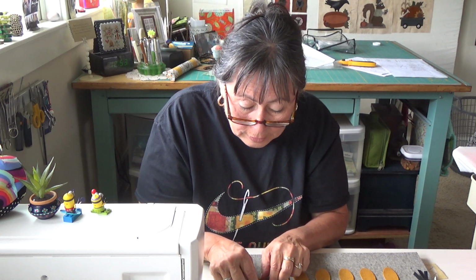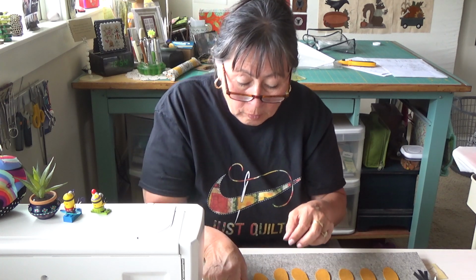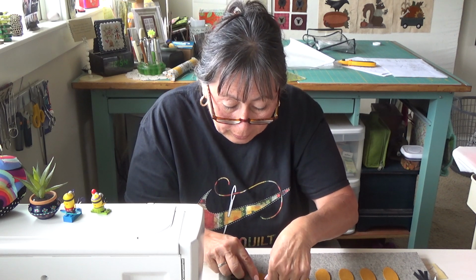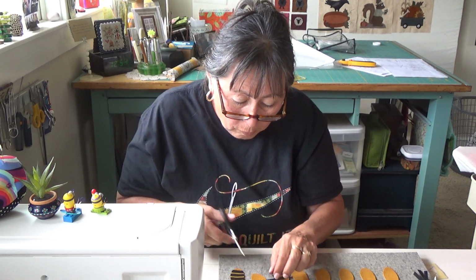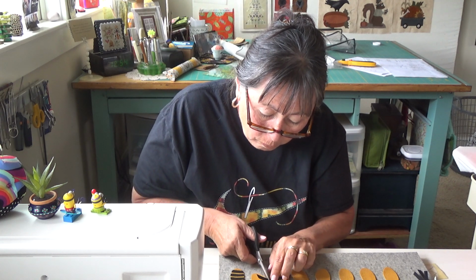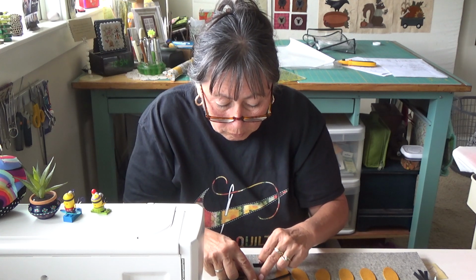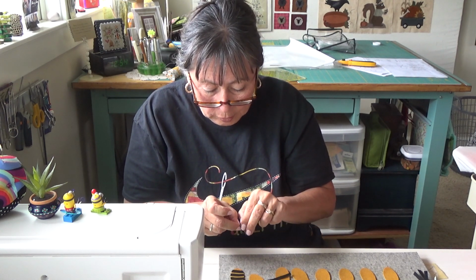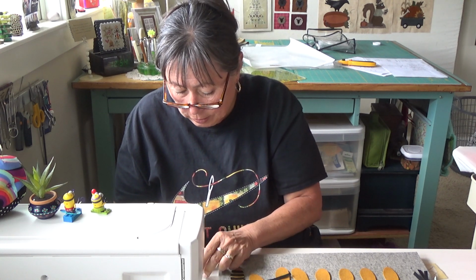And I'm not necessarily cutting it perfectly. I'm just kind of getting it in the ballpark. And I decided to go with 4 stripes. Always trying to figure out a process that makes it easier to do.